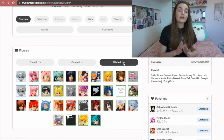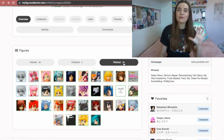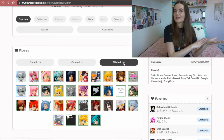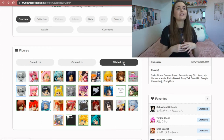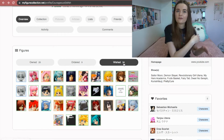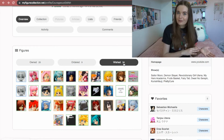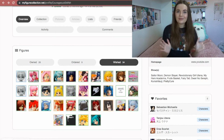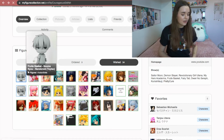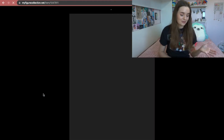So another thing that you can do on my figure collection is put drafts of things. People make pages for things that haven't come out yet, or prototypes and stuff like that. So I oftentimes put stuff in there as well that are figure announcements because I want to see how it turns out and then I'll decide if I'm gonna buy it. So that's also what I've got in and around here. I'm only prefacing that because the first one I have here is a prototype.